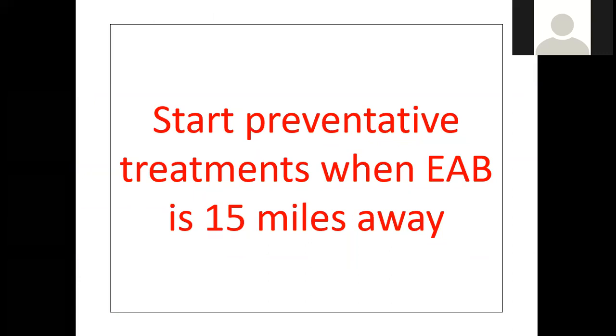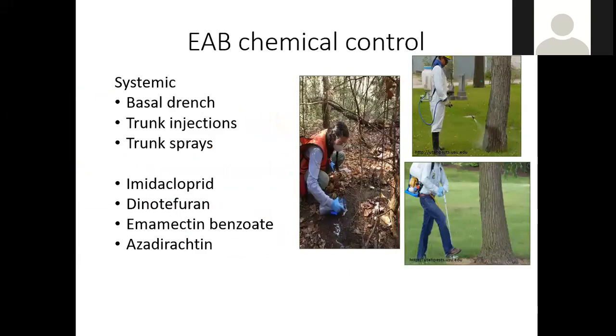So if you know that there's EAB in the next county over and it's about 15 to 20 miles away and you've got an ash tree in your yard, you can start treating that thing to save it. There's plenty of stuff you can do. There's different methods. There's different chemicals. We'd be happy to talk about that more later if there's other questions, but a tree can be saved. It's just that you've got to start early.